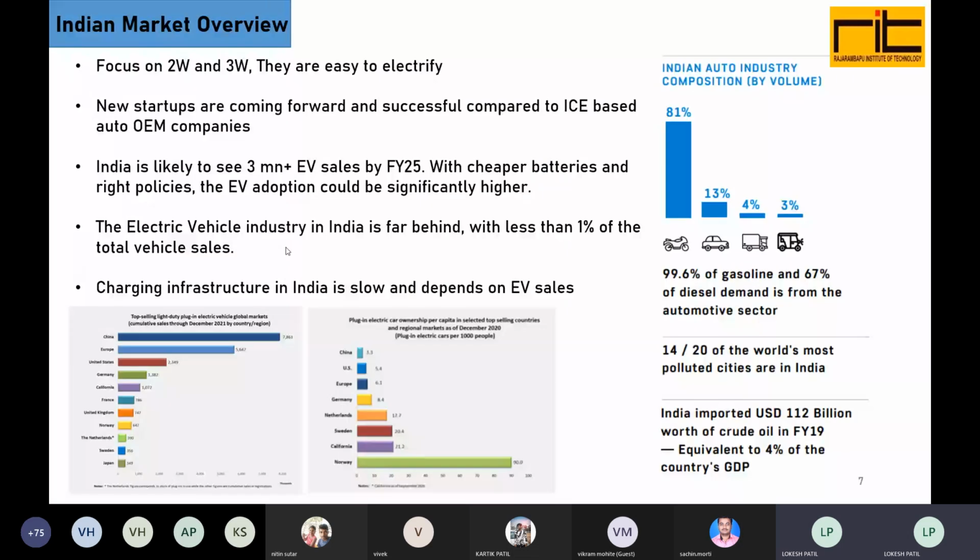But today, just look at the Indian market. If you just focus on two-wheelers and three-wheelers in India, India will grow faster in this particular area. About only 1% of total vehicles is contributed by EVs now. I mean, only 1% is being sold today. So electrification, in other words, happens to be only 1% or less than 1% in India.